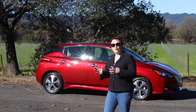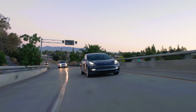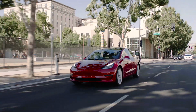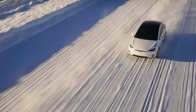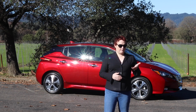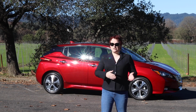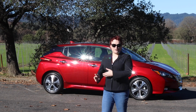Then there are the long-range models, the Tesla Model S's, Model X's, and Chevrolet Bolt EVs of the world. They can do more than 200 miles per charge, they have rapid charging capabilities, but they also have a much higher sticker price. And in the middle, there's been nothing. There's been no truly affordable vehicle that offers more than 100 or 120 miles of range and that has premium features but doesn't have a premium price tag.